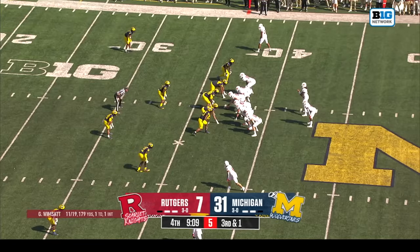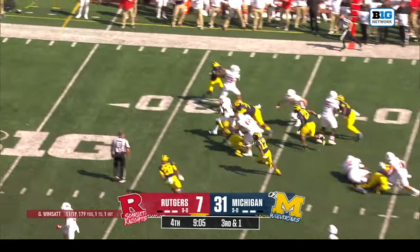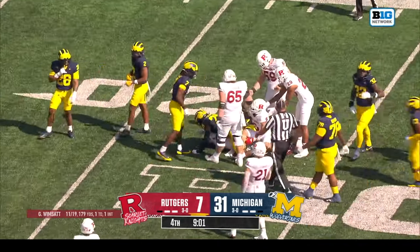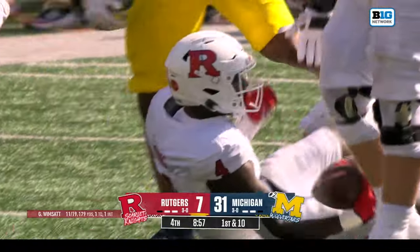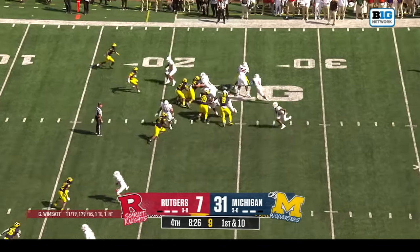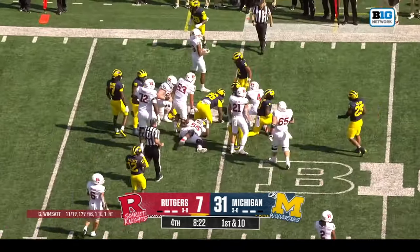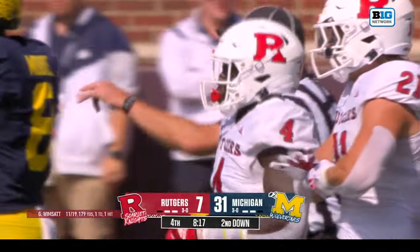Here is Aaron Young, number 4, to Winsett's left. He hasn't played yet this season, and now his first carry. First down run for Aaron Young. Keeps his feet to the 23. Gain of 14 for Aaron Young. Drive. Young to the 26. Brooke, what do you have?